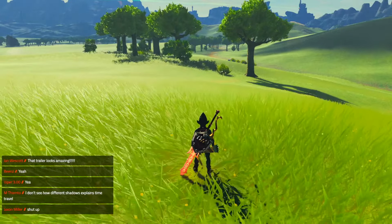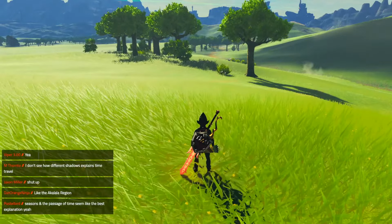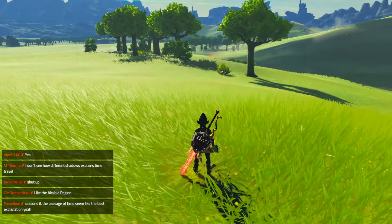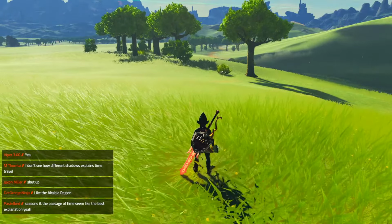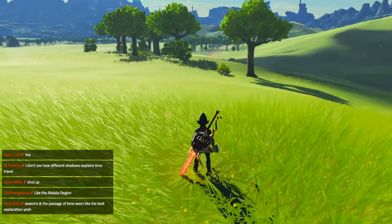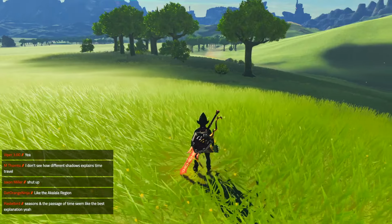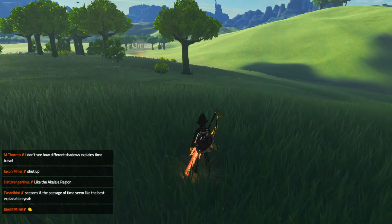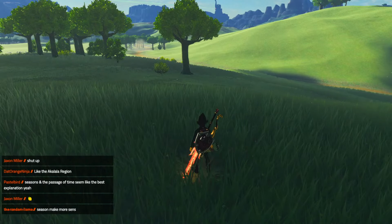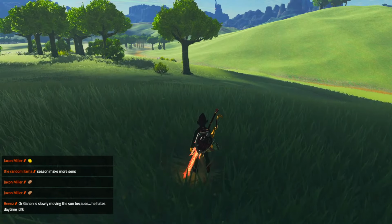Yeah, same. I don't see how different shadows explain time travel, but it's possible. It just, yeah, seasons, the passage of time, you know, the sun moves and everything. Or it could just be, like I said, an artistic choice. They decided, okay, we want to make Hyrule feel a little bit different, so we're going to move the sun setting and all that kind of stuff to a different location.